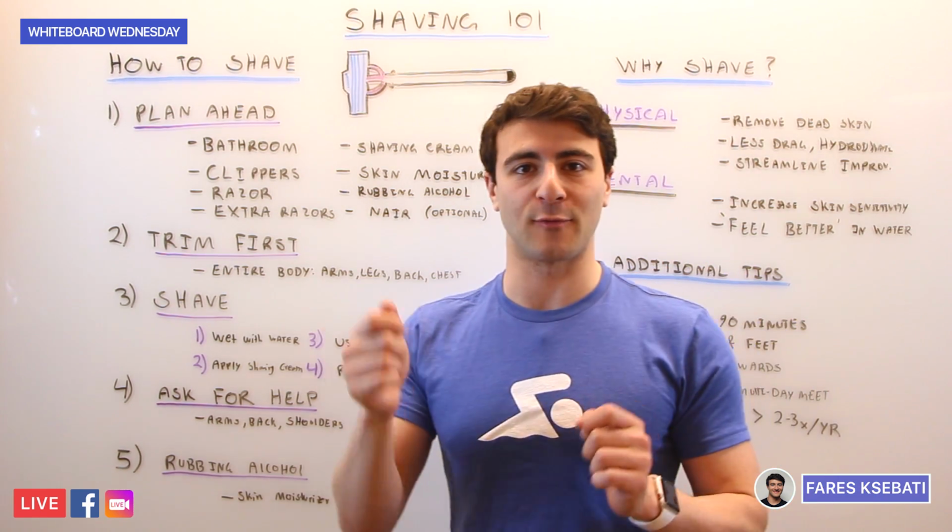So that way, when you apply the shaving cream, which is step number 2, your leg or arm or wherever you're shaving is already soft and ready to have a razor hit it. Next is you actually shave with the razor.